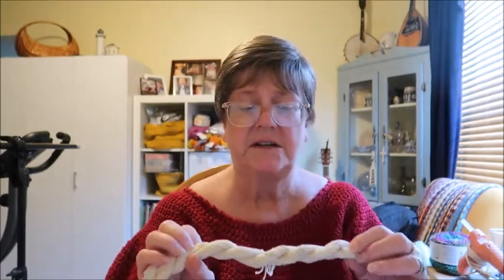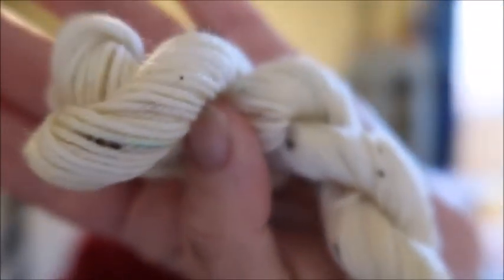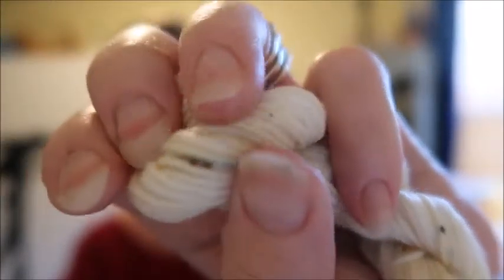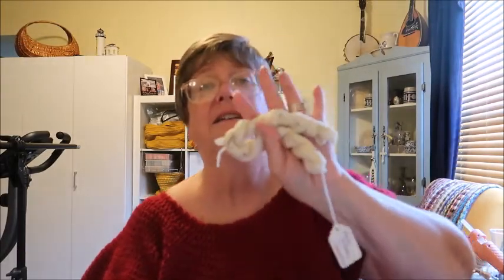See if I can show it to you. There is a little streak of green. It's not showing up, but it's right here with this brown. There's a little bit of green. So, yeah, this is kind of a vanilla eggnog color. So it suits it.